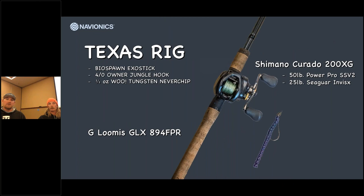Definitely. The old Texas rig. I went with a heavy action Texas rig. Everyone, for the most part, should know what a Texas rig is. If you don't, it's just a peg, a weight, and whatever soft plastic it is that you want to use. Pretty self-explanatory at this point. I love this setup right here.